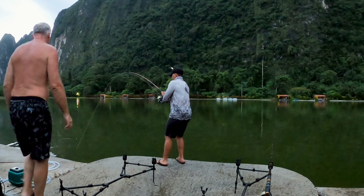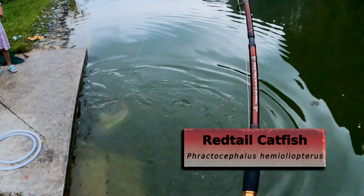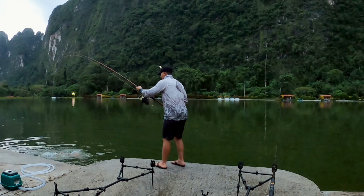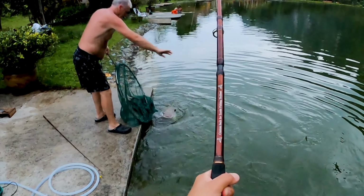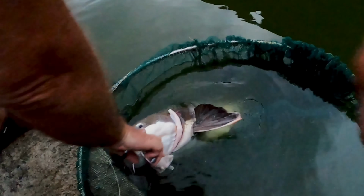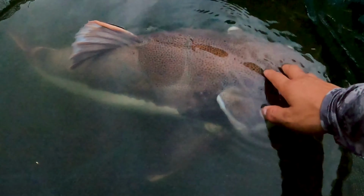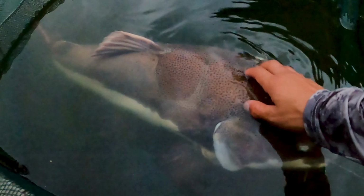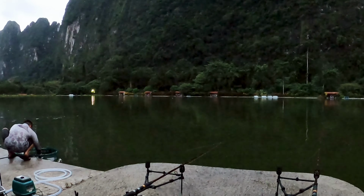Okay. Might be the red tail. Oh yeah. Red tail, baby. New species right here. On the chicken. Wow. See, it's right there. Yeah. That's it. Nice. So once I've got a hold of it in the right place. Absolutely beautiful. Wow, she's got armor plating. This is an armor plate on top of her. Absolutely beautiful fish. Look at the green meat.